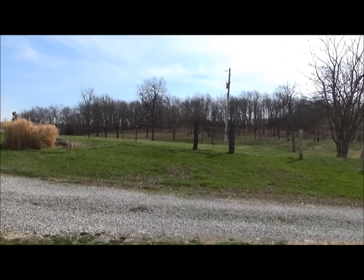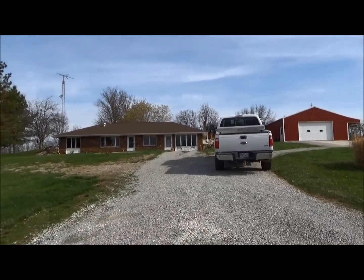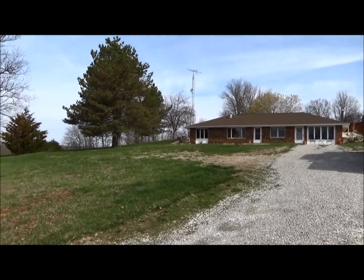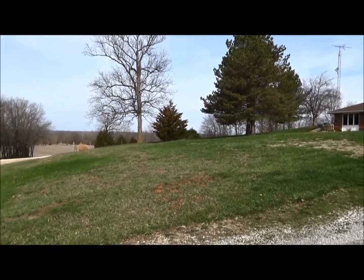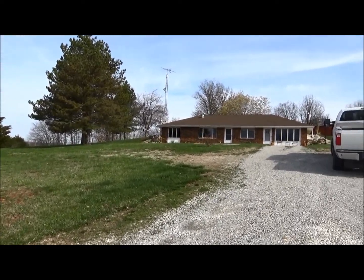But we got a nice outbuilding on here. Home, it's an earth home, and 21 acres, all fenced, real good solid fencing all the way around it for horses or cattle, whatever you're looking for. We'll get up here and get inside the house and check out the house and building.